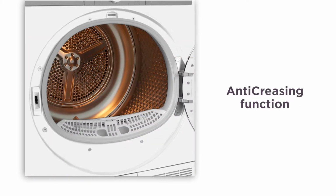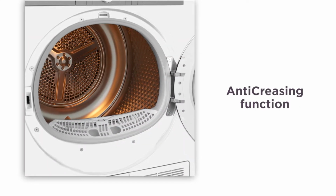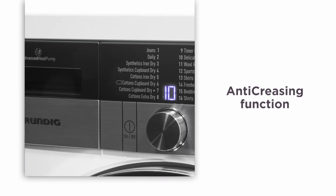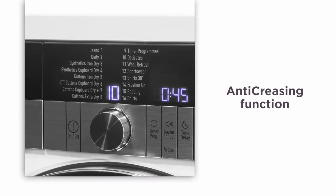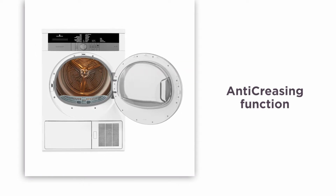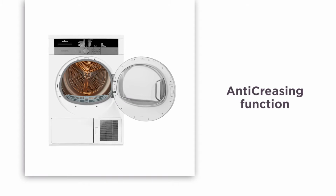The anti-creasing function rotates the drum for up to 2 hours after your cycle has finished. This helps reduce wrinkles and creases if your laundry is still sat in the drum after the cycle. Save hours of ironing time and enjoy wearing your favourite outfits sooner.